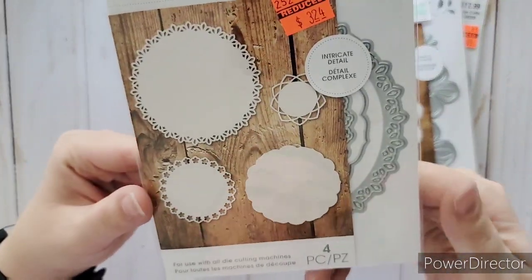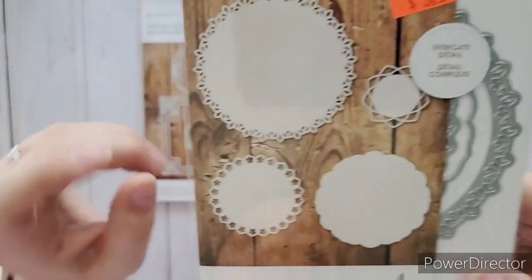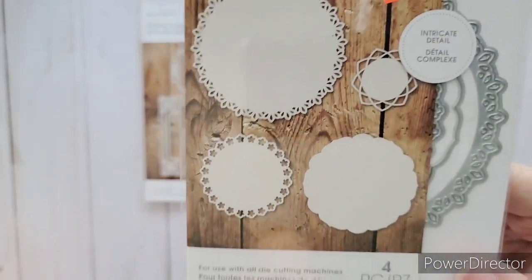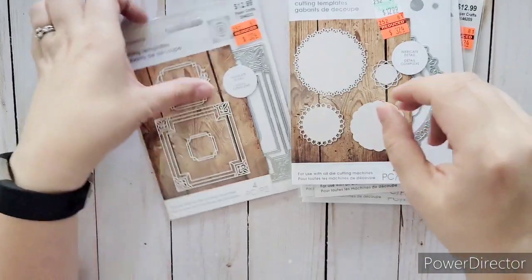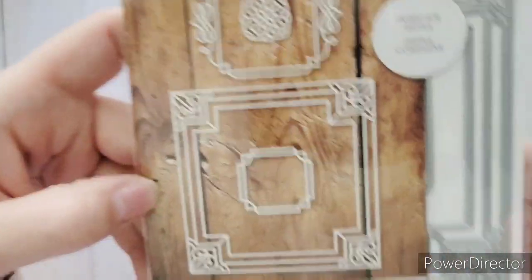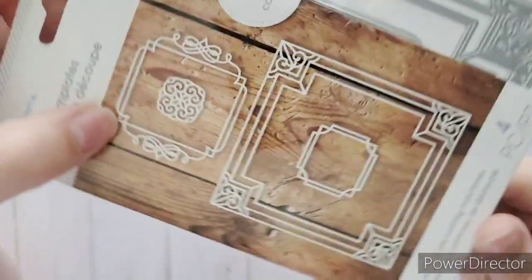And then doilies. I'm obsessed with doilies. I can never get enough doilies, so of course I end up giving in. They have 1, 2, 3, 4. I really like that one. And then this was too gorgeous. This is going to be really great for cards, and the same thing with junk journals. This is fantastic.